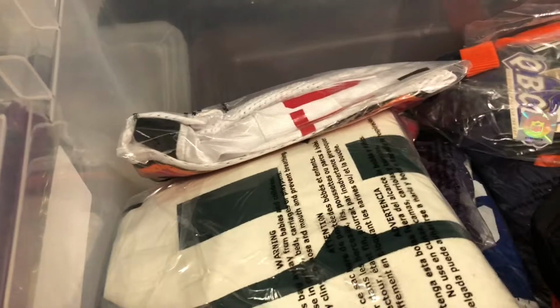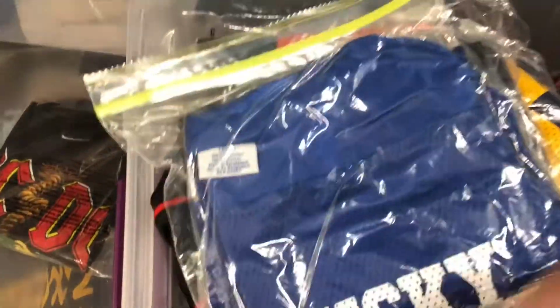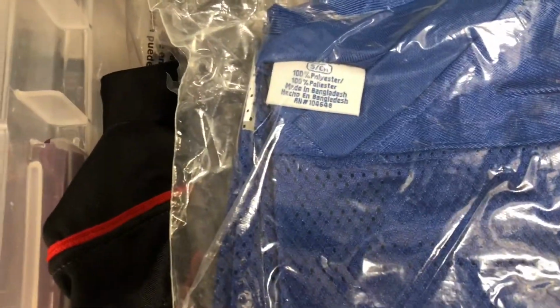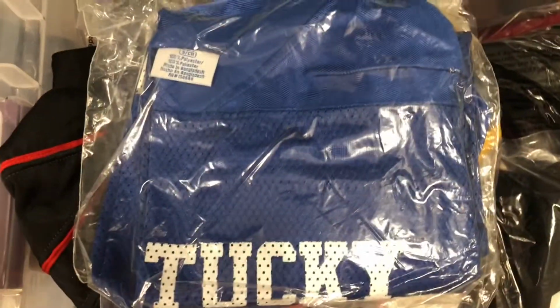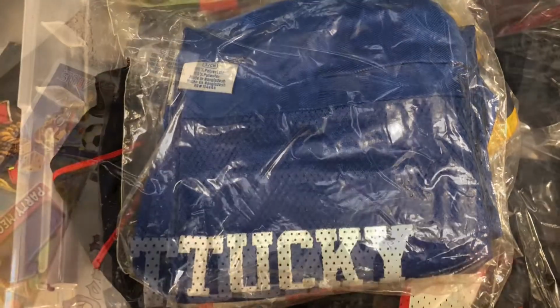This thing shouldn't be this hard to find. Seems like every time I go looking for something, it's at the very bottom. I believe it's this one here. I'll have to check and see if that's it. I think it might be this one. And hold on, just wait. That is the right one.